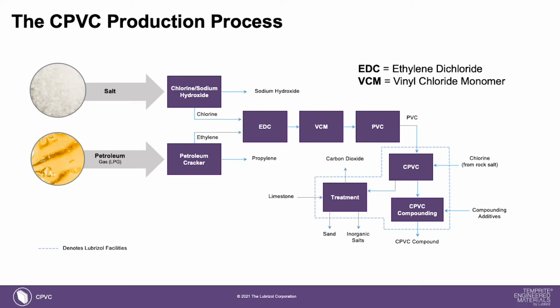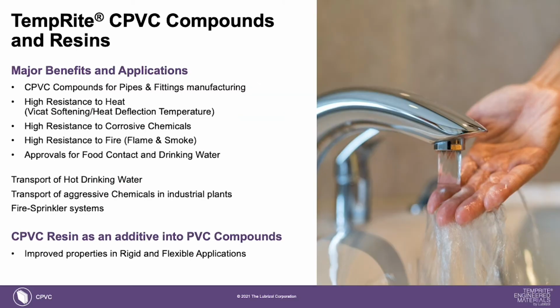To produce CPVC, we purchase PVC resin, place it through a post-chlorination process to increase its chlorine content and obtain CPVC resin. The post-chlorination process enables CPVC to have a higher temperature resistance than PVC. To obtain 100% CPVC compound, various additives are compounded into the CPVC resin. The CPVC compound is used by our customers to make pipes, fittings, valves, tower packings, sheets, welding rods, and other products that are molded or extruded for use in high-temperature or highly corrosive environments.